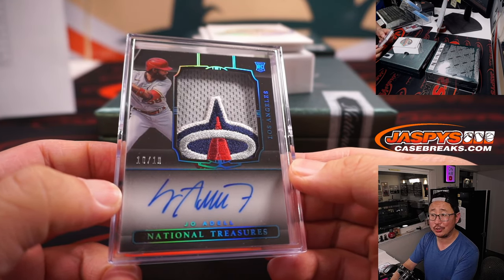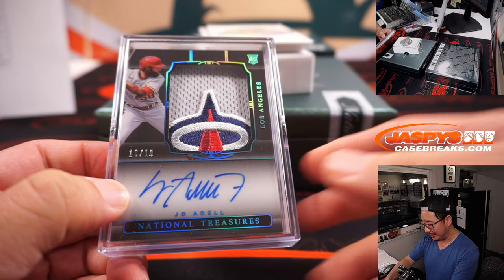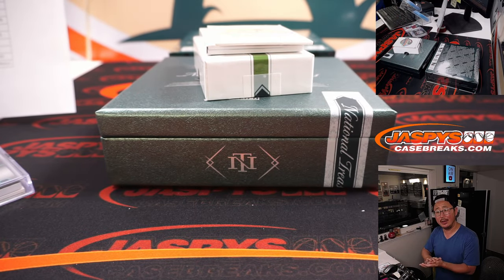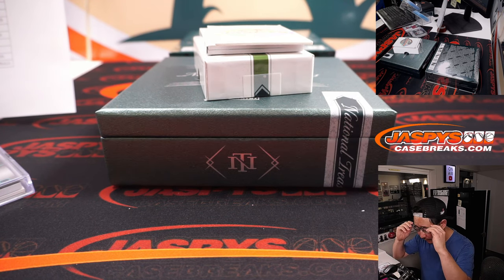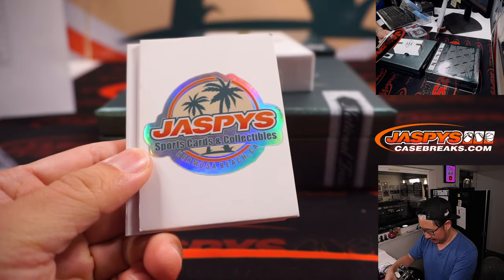Craig picked up the Angels straight up. I think he struggled earlier this season. I think they sent him down, but I think he's raking in the minors, so he kind of has to figure it out. He's right on the cusp. But a very nice hit, Craig.